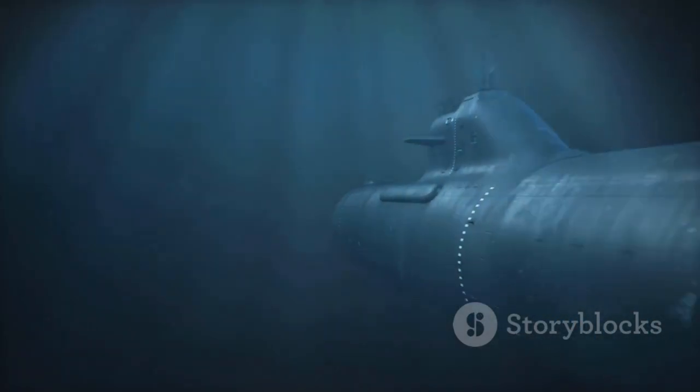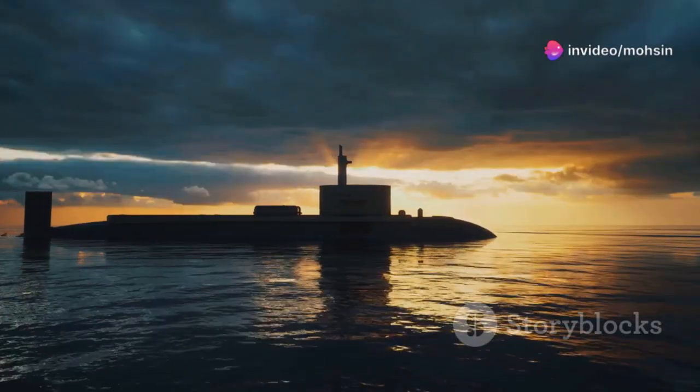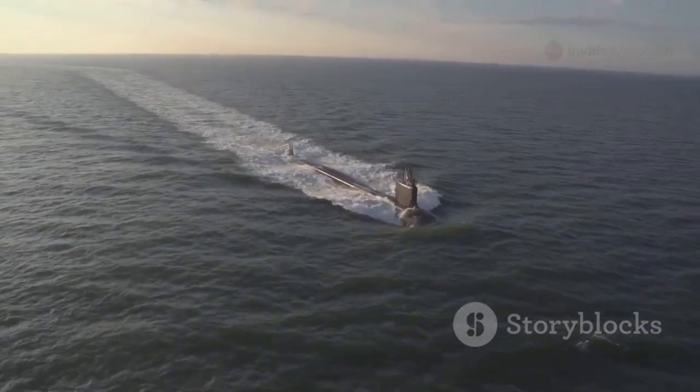Deprived of sunlight, fresh air, and the normal rhythms of day and night, the crew must adapt to an artificial environment. The submarine maintains its own internal clock, often based on a 3-watch system, with sailors typically working 6 hours on, followed by 12 hours off, though this can vary. Maintaining morale and cohesion is vital.